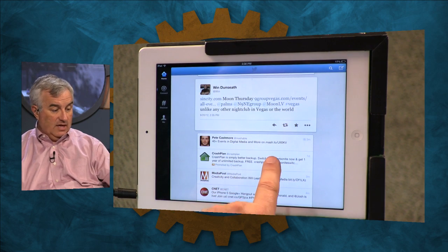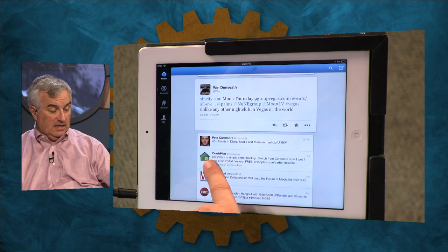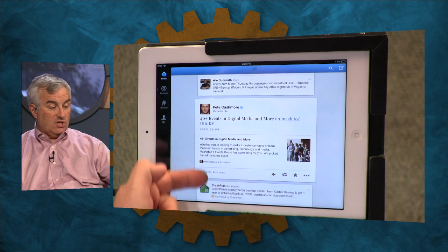So that's the other thing: they want it to look like the web. Right, it is the web, basically. Try to click this link. So here's the Mashable. Click the... No, it opens a card.